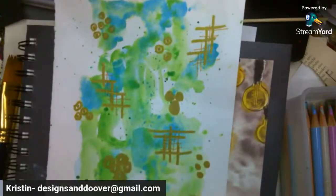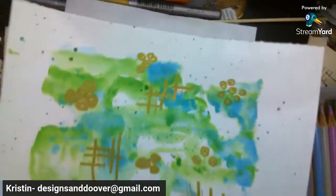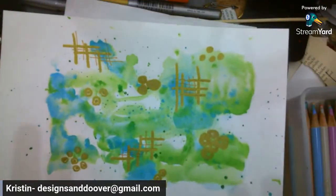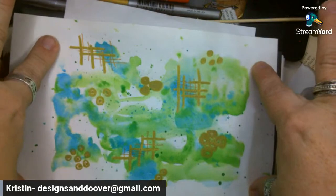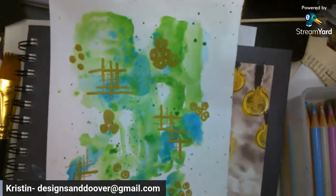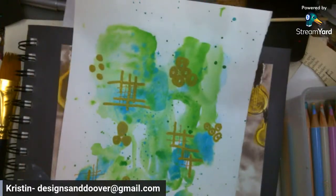So, and I really like it. Was it this way that I liked it? Nope. I kind of dig it that way. Maybe if I do decide to frame it or mat it, I'll do it that way, or it'll go this way. But that's what that needs.